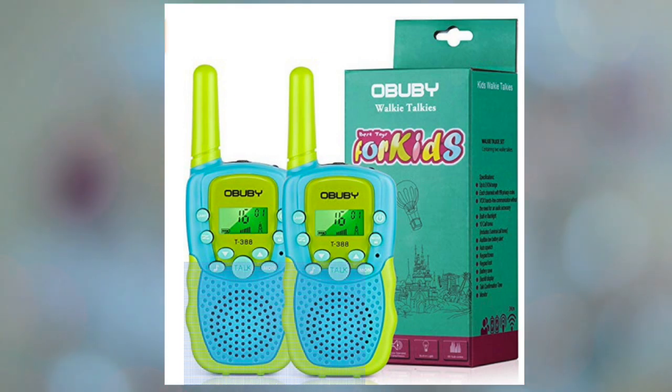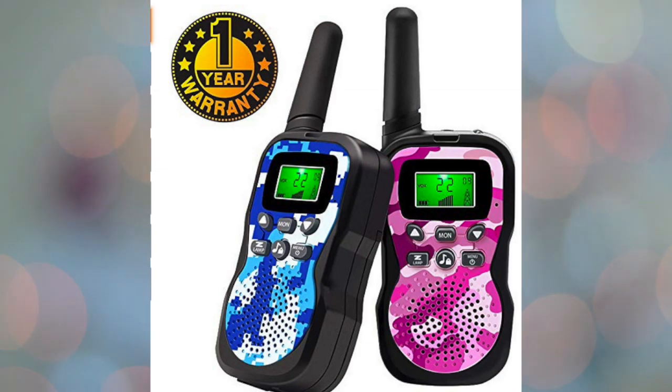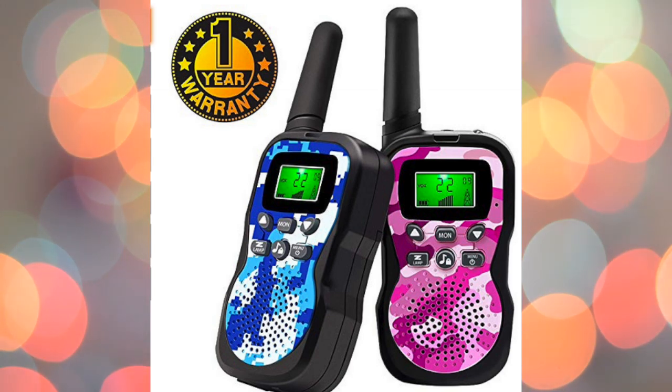Another really fun gift is walkie-talkies. Even if you're not going camping or you're not going anywhere long range where you need to communicate with walkie-talkies, I think they're just a really fun thing for kids to have.